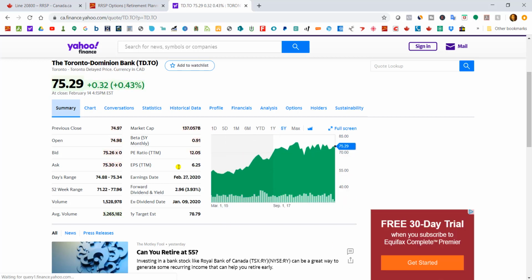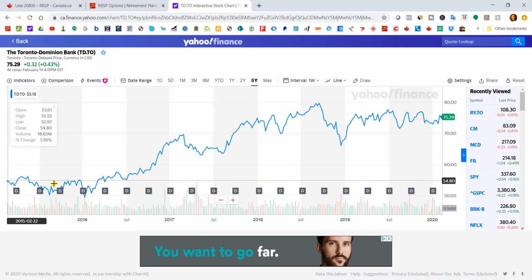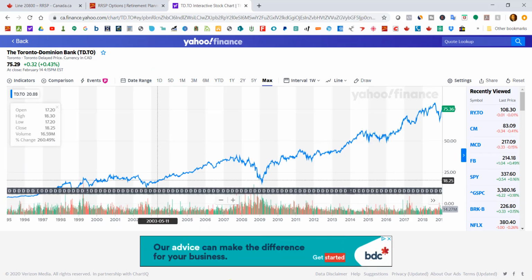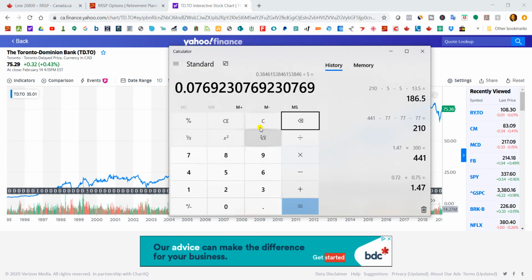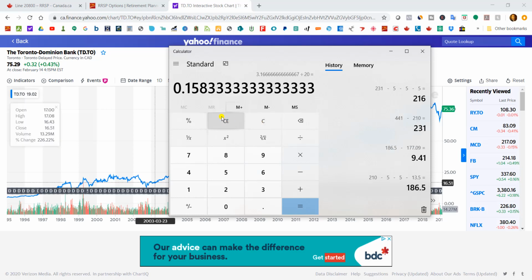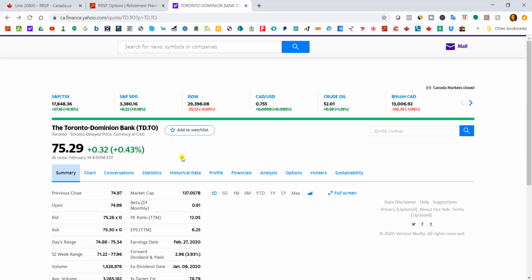Now let's look at TD, for example. 5 years, from 54 to 75. Let's look at 20 years, 2000, from 18 to 75. So it didn't perform as well as RBC, but still a good performance. In 20 years, TD performed an average 15% per year, plus it pays dividends of about 4 to 5% as well.